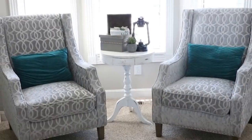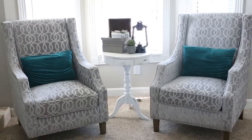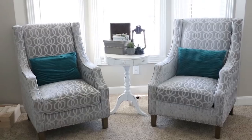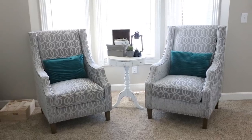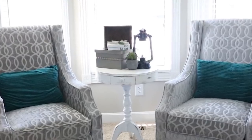This next room at the front of my house, we call the piano room because my daughter's piano's in here, and it's just one of those rooms that sits at the front of your house. So these chairs are from Nebraska Furniture Mart. The pillows are from Home Goods. This table in between here I picked up at a thrift store.